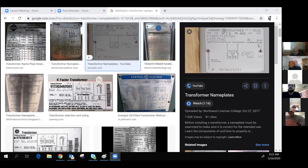Right. Gives a lot of information all inside, and if it's non-PCB or PCB contaminated, a lot of information on that one plate.